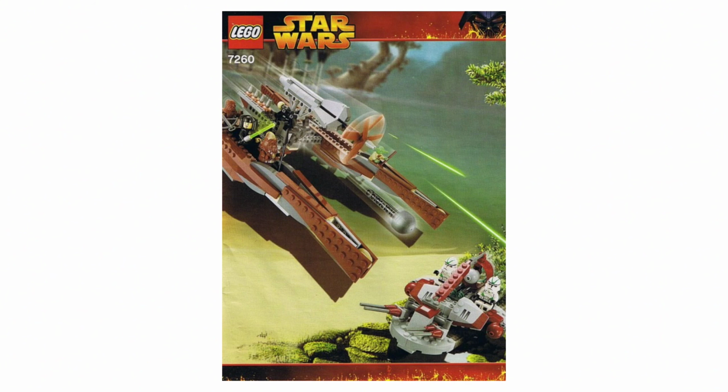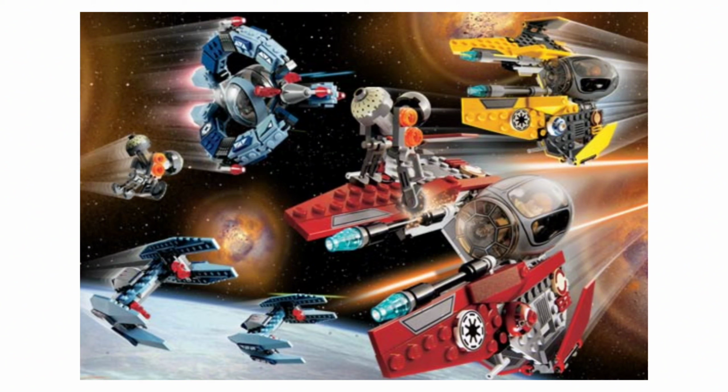Anyway, the 7283 Ultimate Space Battle is 50 quid. 4 minifigures. Good deal-ish. It could be a bit cheaper, to be fair. But 4 minifigures, it's cool. It's all the stuff you could want all in one place. But yeah, it looks really nice, Ultimate Space Battle.